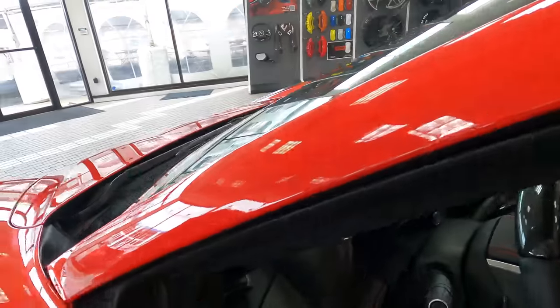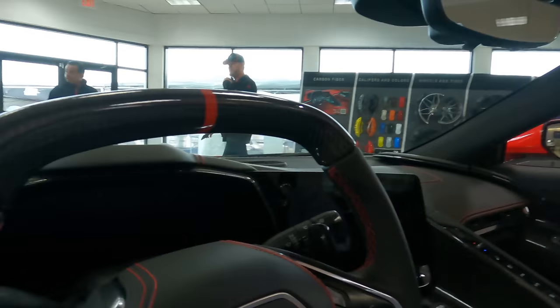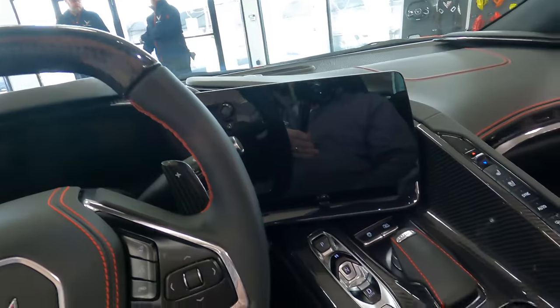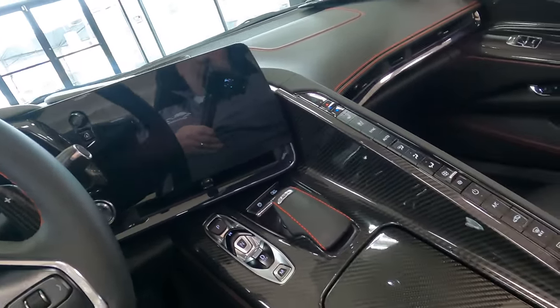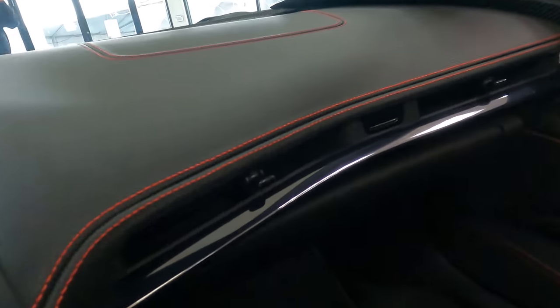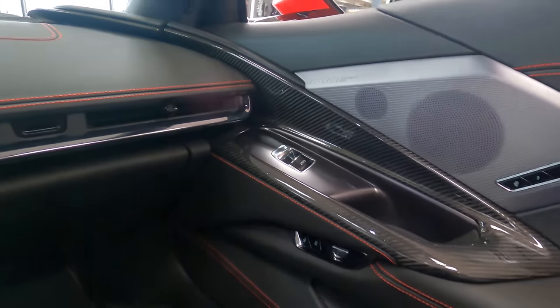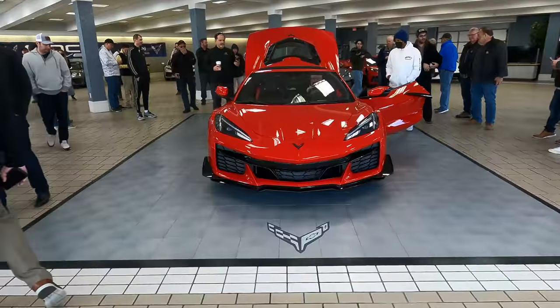So I'm gonna jump in just because I can. Got an opportunity to sit in the brand new Z06. It is absolutely beautiful in here. Let me tell you, from a driver-centric cockpit, it looks phenomenal. All the beautiful carbon fiber. You've got all the different controls here. And again, you can see all the dual stitching on here, colored stitching. Really, really well done interior on this car.